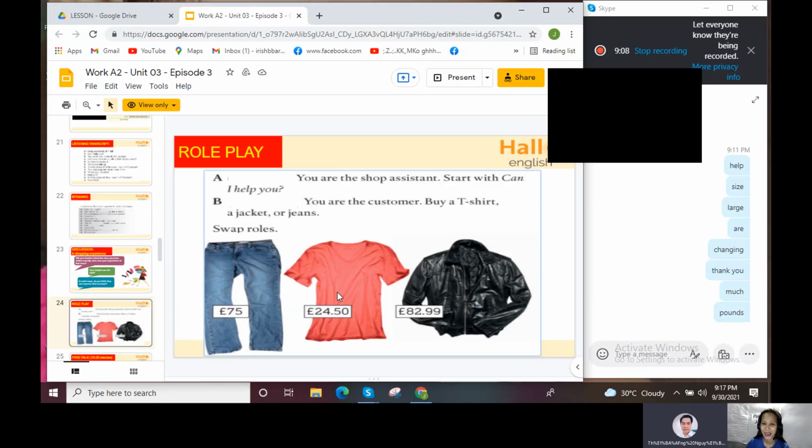Bigger size. Okay. Do you want medium or large? Very large. Extra large. Do you want that? Too large. Yes. Okay. I will find it for you, sir. Here's the extra large, sir. You can fit it there in the changing rooms. Go, sir. Okay.